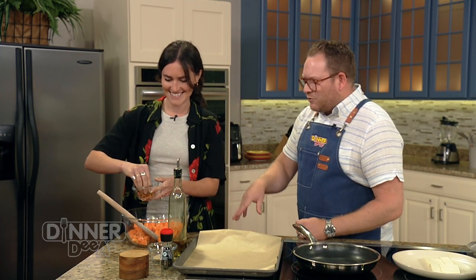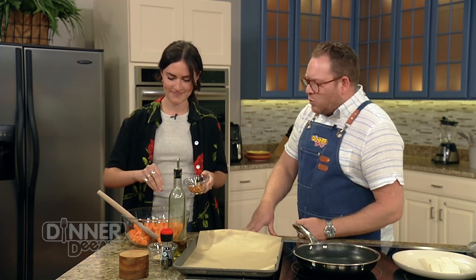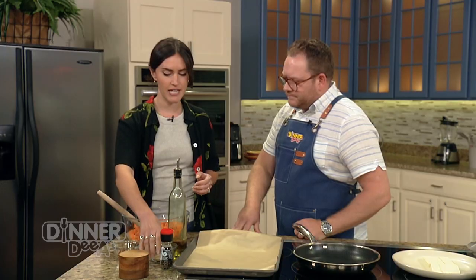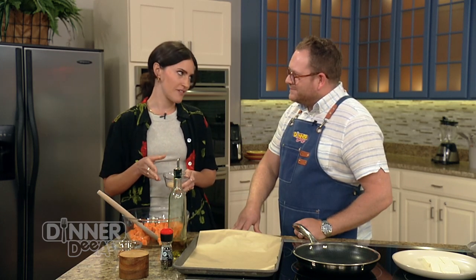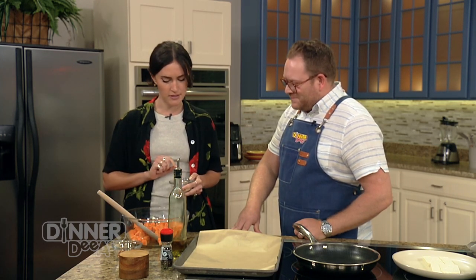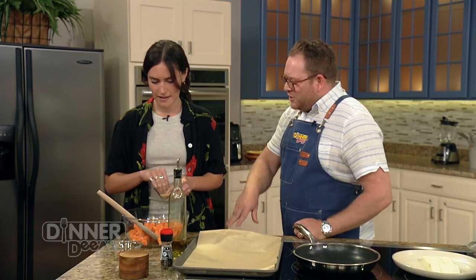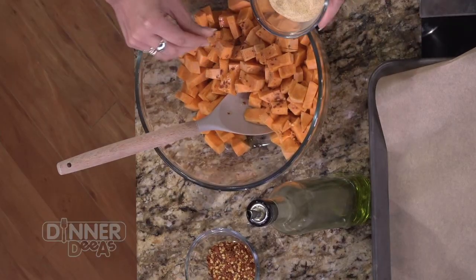Sweet. So it sounds like you're working already with the sweet potatoes. So what are we doing right here? What did we already add? So I just added some red pepper flakes. I put that on almost all my roasted vegetables. I like a little bit of spice, but you can put as little or as much as you want. Some garlic salt. And you just peeled them, you cubed them, straight into the bowl.